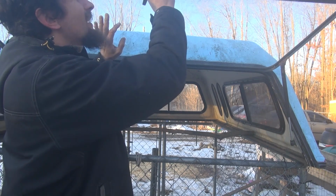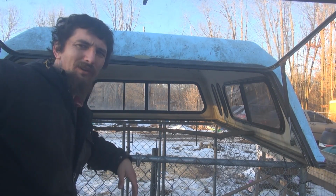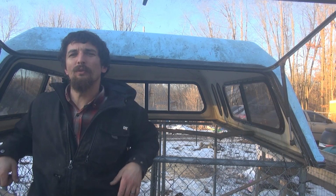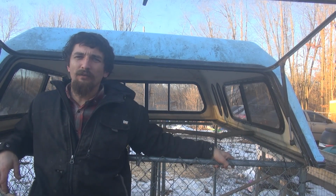Those air pistons are kind of out of compression. This is from something around the 80s or so. We couldn't really figure that out. Anyways, this is my newest chicken coop that cost me nothing because I already had this kennel sitting around.